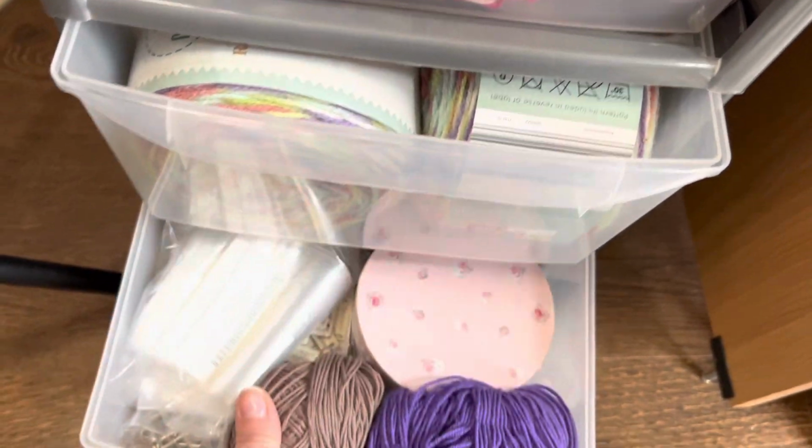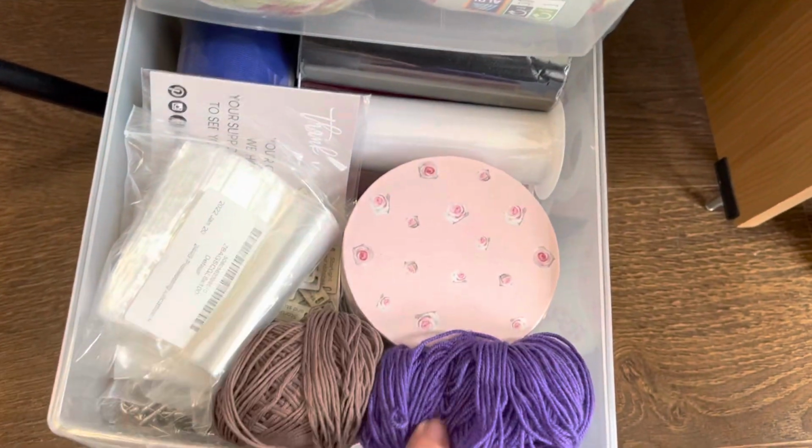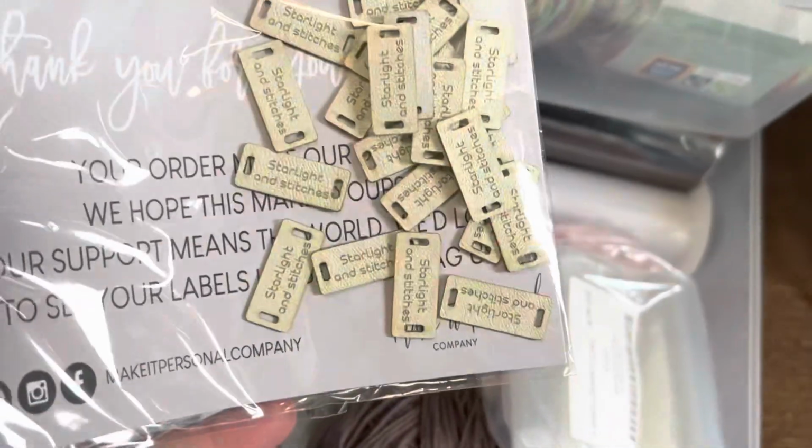And then in this bottom drawer, buttons, very fine yarn, little Starlight and Stitches things. I don't put on anything because nobody buys anything. Handbag chains, key rings, all that sort of stuff is in that bottom one.